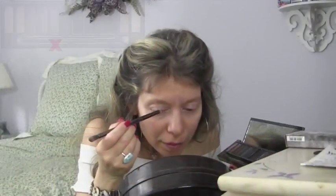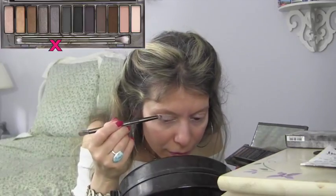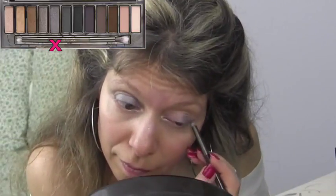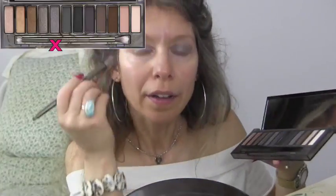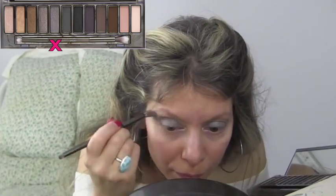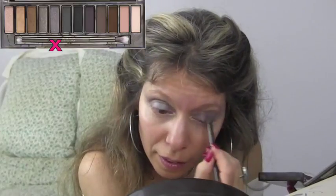Next I'm going to go in with Slanted, this color right here, and I'm going to cover the lids. I'm going to bring that same color up a little higher, up to the brow bone. Just blending it out, getting a nice base. I love this color.